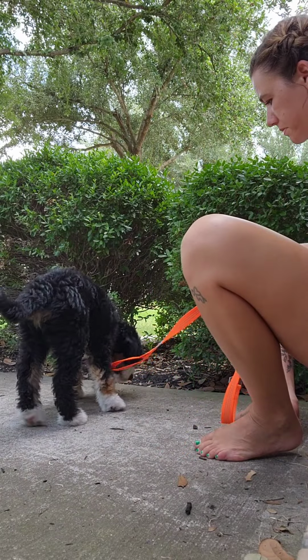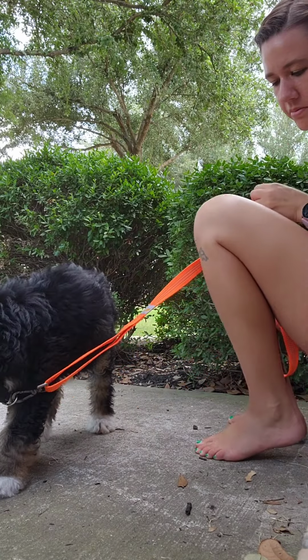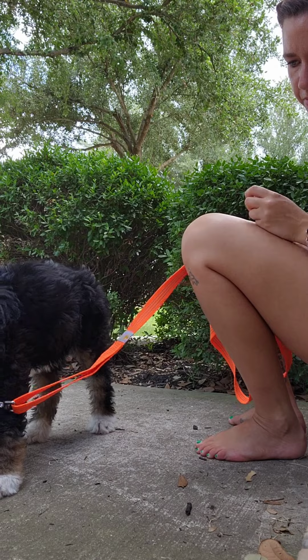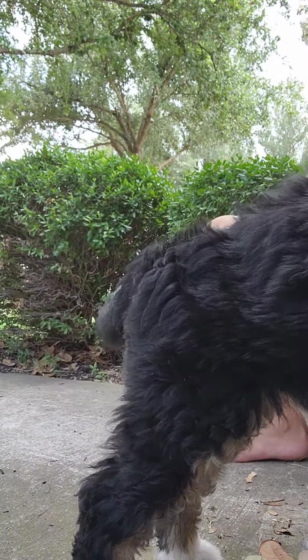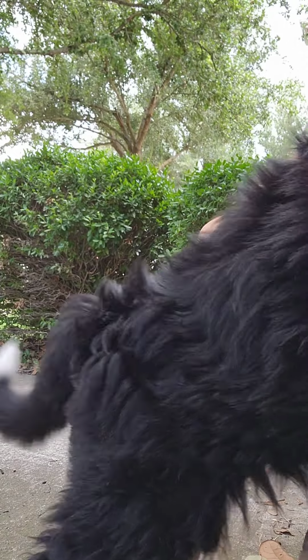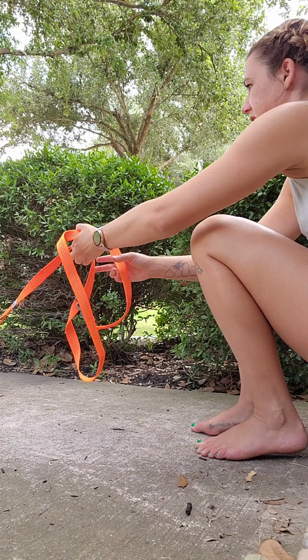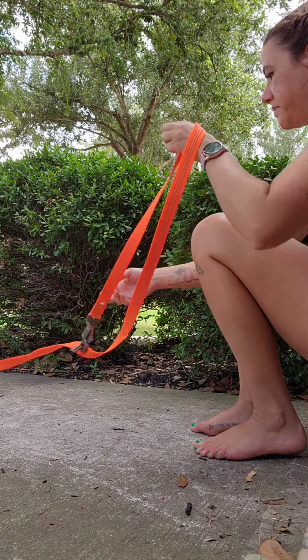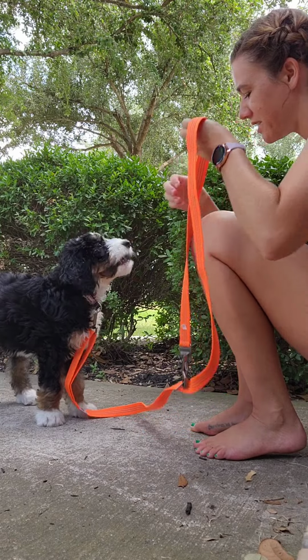So all I'm doing here is sitting down with her and giving her cookies. We're doing a little bit of a toss out so that she has to walk and take a few steps with that leash on her collar. I'm having her climb the step, and I'm having her do different positions, just movement in her while the leash is on. I'm not trying to get it to pull tight, just want it to be around.